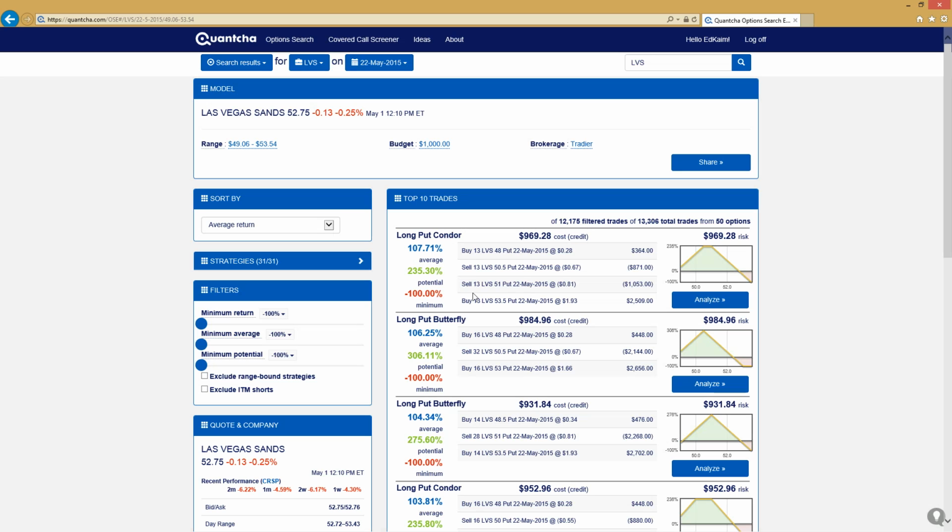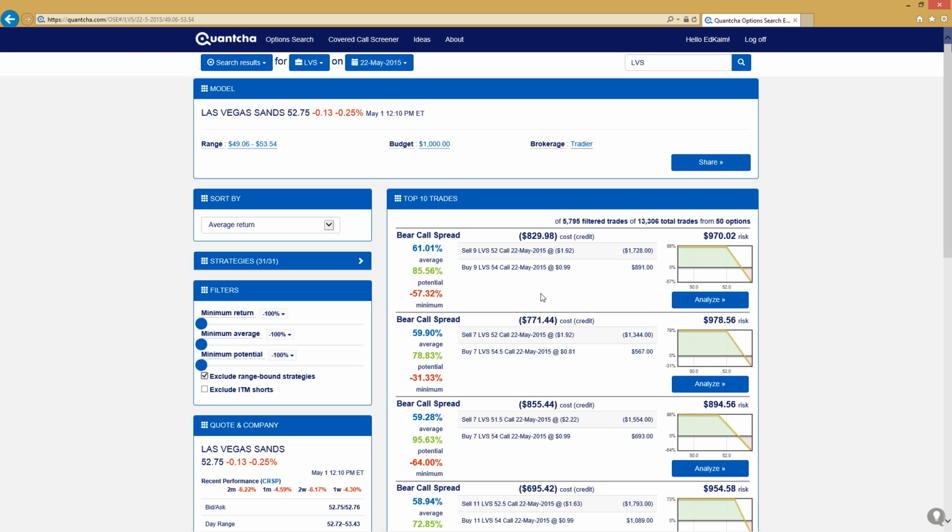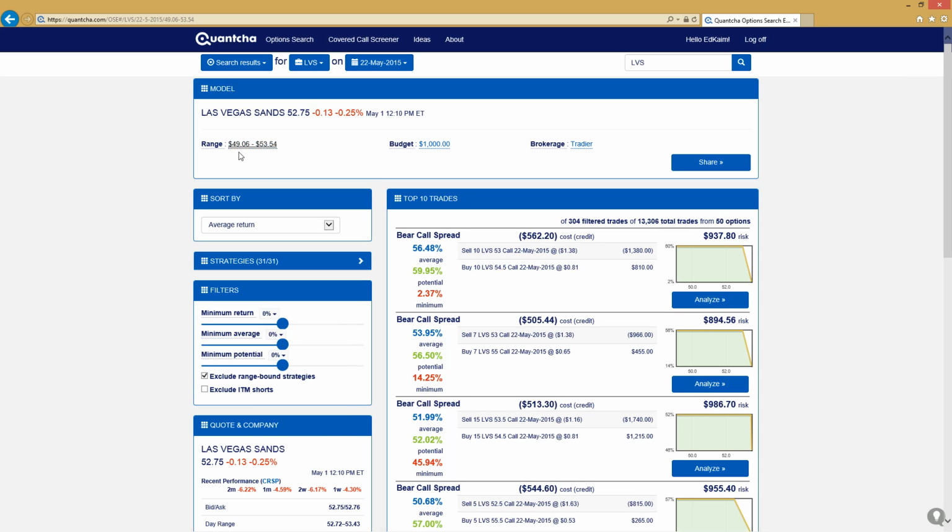So we've got that. Now, we don't want to get too aggressive here with trying to be range bound. So I'm going to exclude the range bound strategies and see what we have to work with here. And there's some good ideas. We can see that the stock's trading at 52. This one looks like it breaks even right around, I'm going to say, maybe $53, which is pretty nice. But let's say we don't want to see any trades where we don't at least break even within this range that we've defined up here.